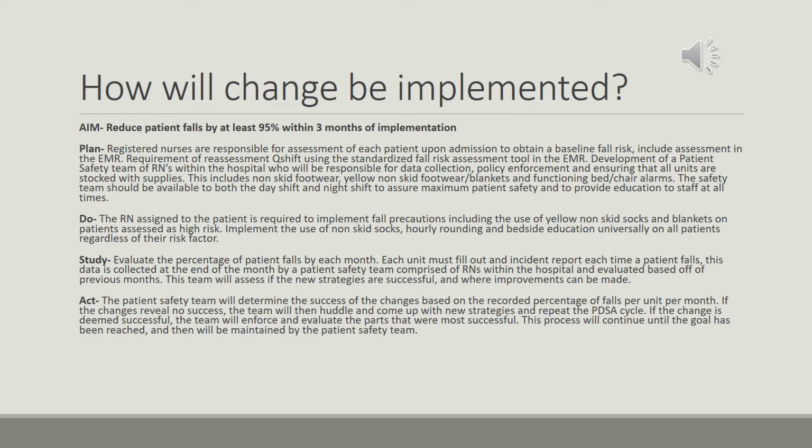Act. The patient safety team will determine the success of the changes based on the recorded percentage of falls per unit per month. If the changes reveal no success, the team will then huddle and come up with a new strategy and repeat the PDSA cycle. If the change is deemed successful, the team will enforce and evaluate the parts that were most successful. This process will continue until the goal has been reached and then will be maintained by the patient safety team.